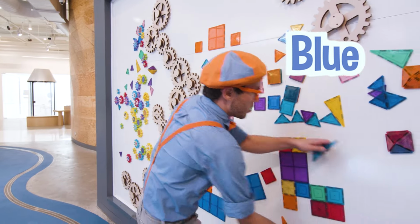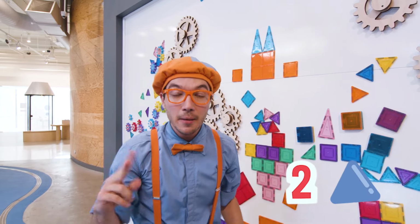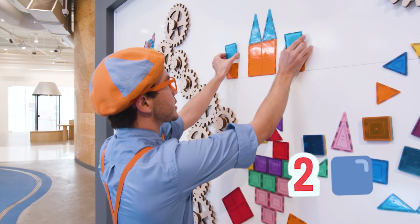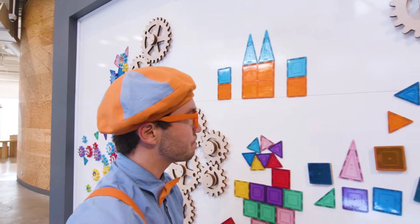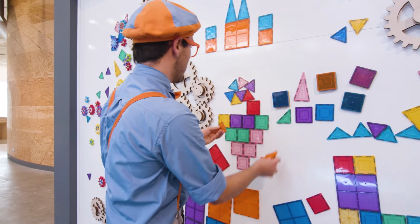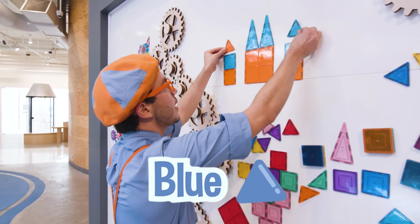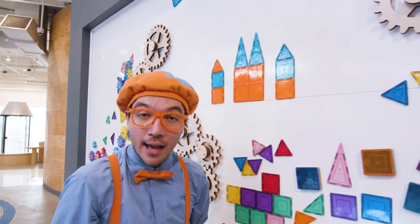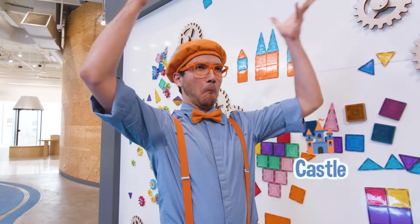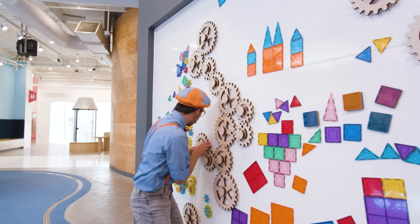Okay, now we're gonna go with one, two blue triangles. And let's grab two blue squares. And we're almost done, but I think we should make two. Let's use an orange and we'll use a blue one too. Yeah, it's a Blippi magnetic castle. King Blippi. So silly.